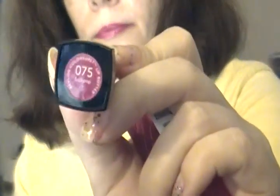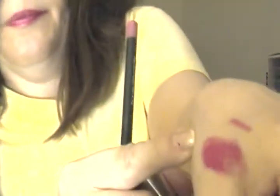And then this is called Lollipop. And this is what it looks like. Really nice red, pinky color, whatever you want to call it. It's nice. It's on my lips. I love it. Even on top of the lip liner, it still looks nice. See? And I've been wearing this all month. I did switch to another one, Strawberry Shortcake, for a little bit, but I still went back to this.